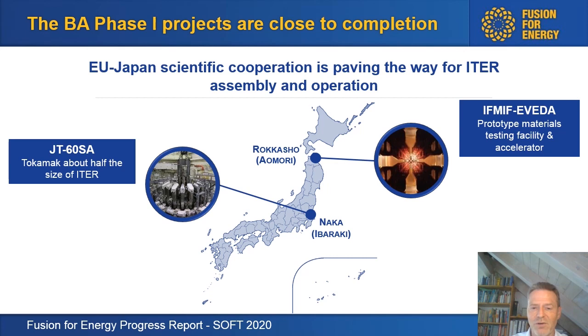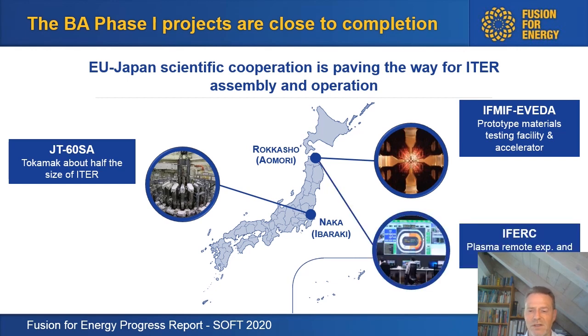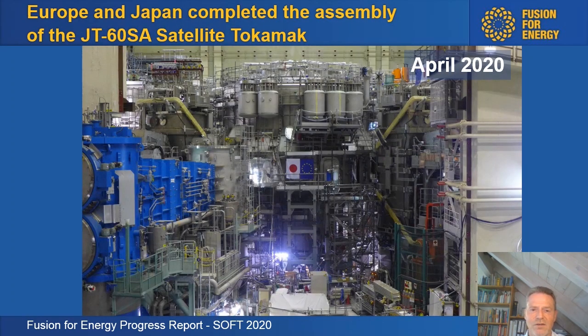And then we in Rokkasho in the Aomori province, sort of the very northern end of the Honshu Peninsula, are building the IFMIF-EVEDA prototype, which is a materials testing accelerator, where we are now in a phase where it's really working. It was quite thrilling last year. We had some problems. We have been able to solve them. So this is paving the way for the DONES facility. And there we also have the IFERC Research Center with remote experimentation rooms and some other research facilities. On the JT-60SA, here you see the completion of the assembly in April.